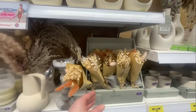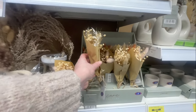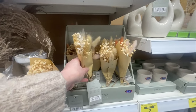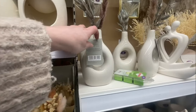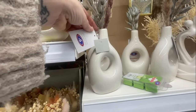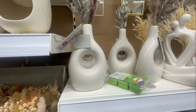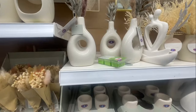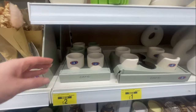And then they've done little bunches of pampas and bunny tails. These were £3, which I thought were a little bit pricey when you can go to different stores and get a bigger bunch for much less. This was a really nice piece for £6. It was more like a donut shaped vase with a bit of pampas and a bit of eucalyptus in, but I thought for £6 that wasn't badly priced.